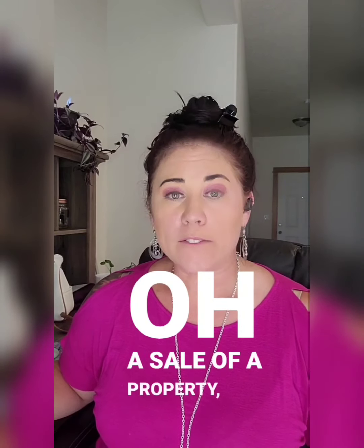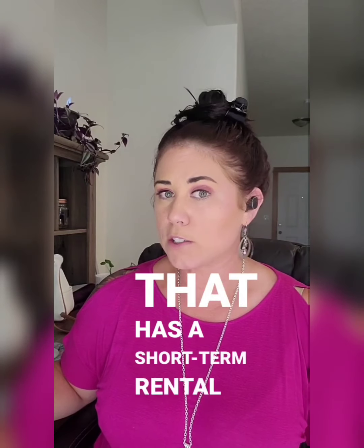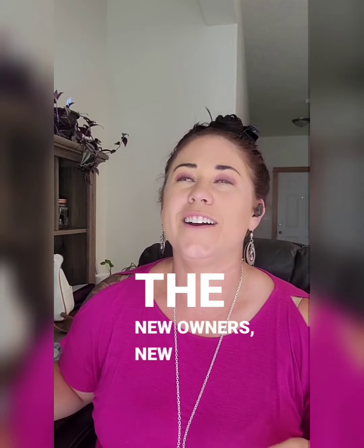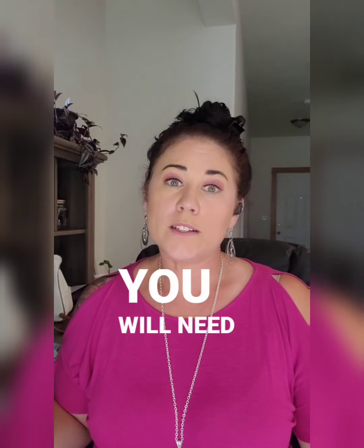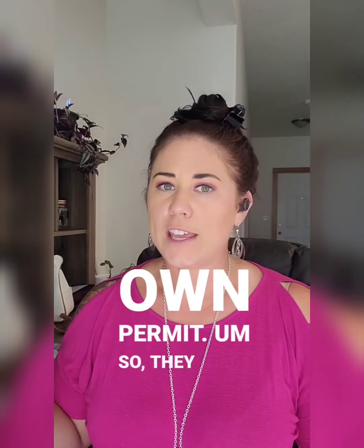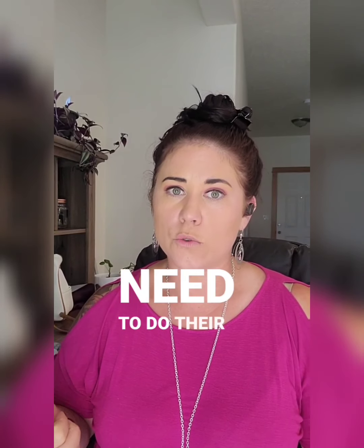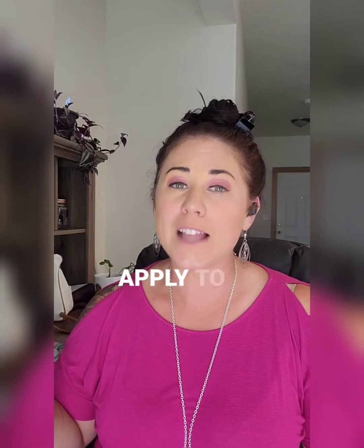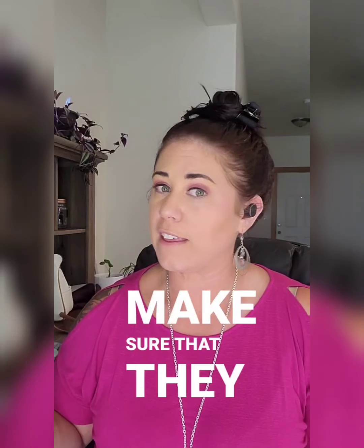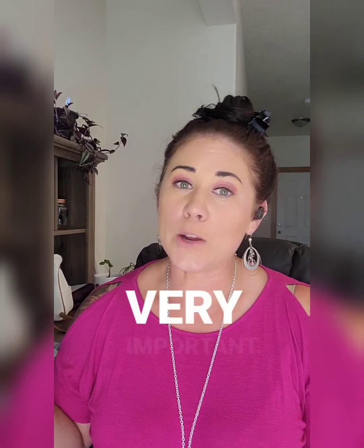The sale of a property is very important also. If you are selling a property that has a short-term rental permit or you're buying one, you will need to make sure that the new owners do apply for their own permit. They will need their own operating license. Those are non-transferable. They do need to do their own on that. And then they do need to apply to transfer the land use short-term rental permit. So make sure that they do that within 60 days of the sale. That's very important.